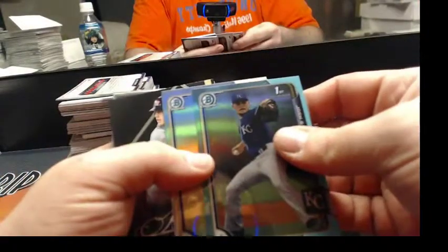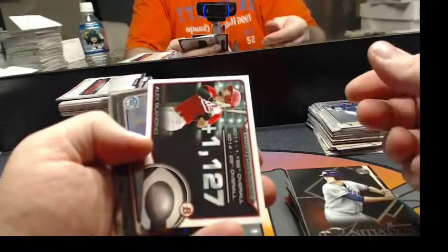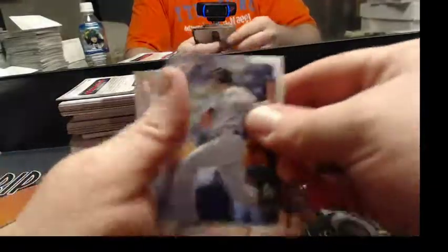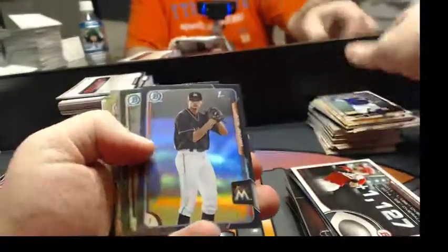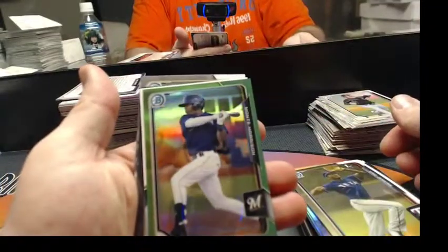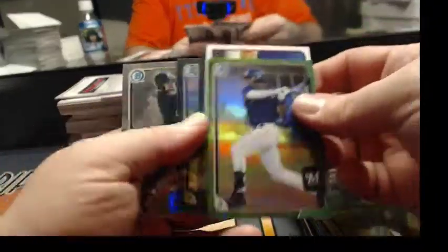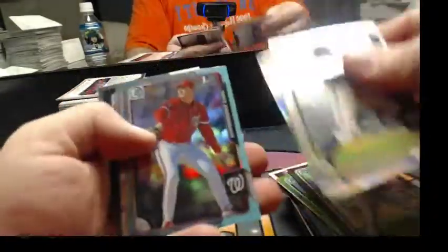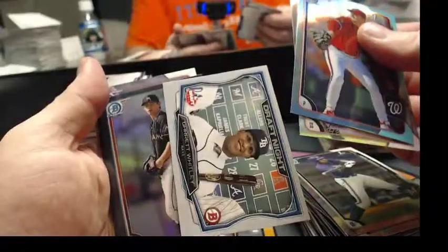Stalmont, Sky Blue, Kyle Tucker, Bowman Initiation, Blandino, Draft Dividends, Green Refractor for Monty Harrison of the Brewers, Weaver Dividends, more blacks and chromes. Matt Cronover, Sky Blue. Garrett Whitley, Draft Night.